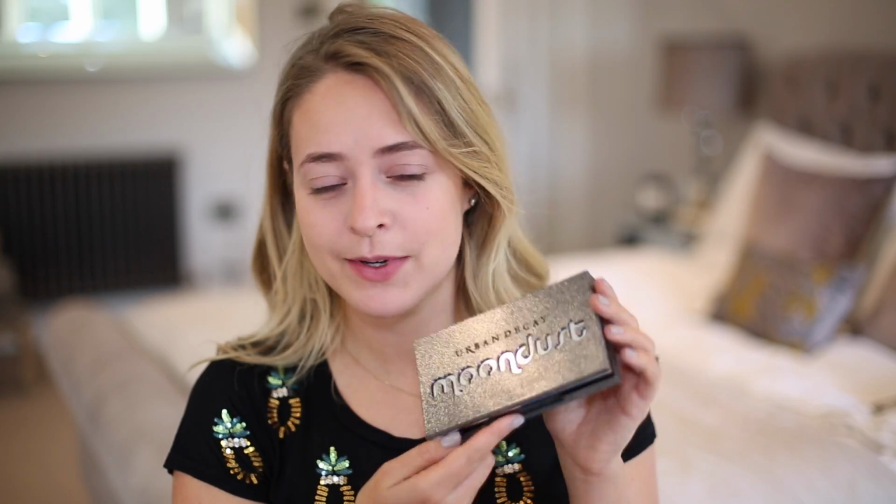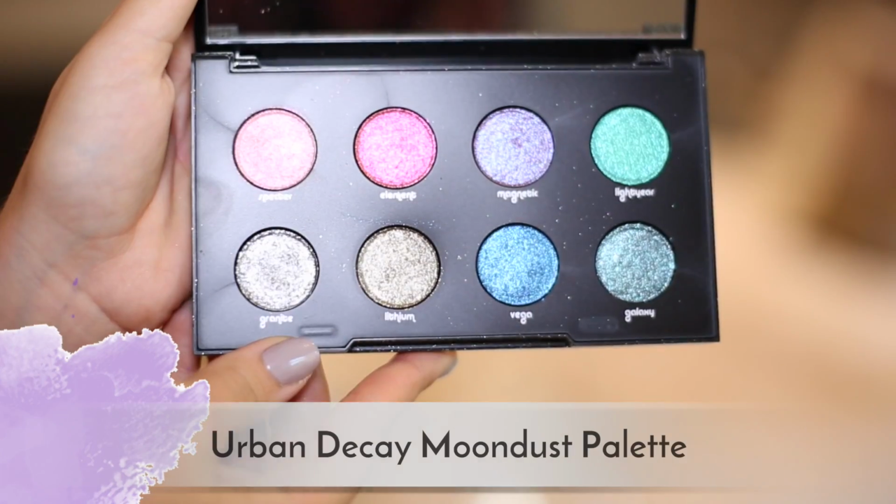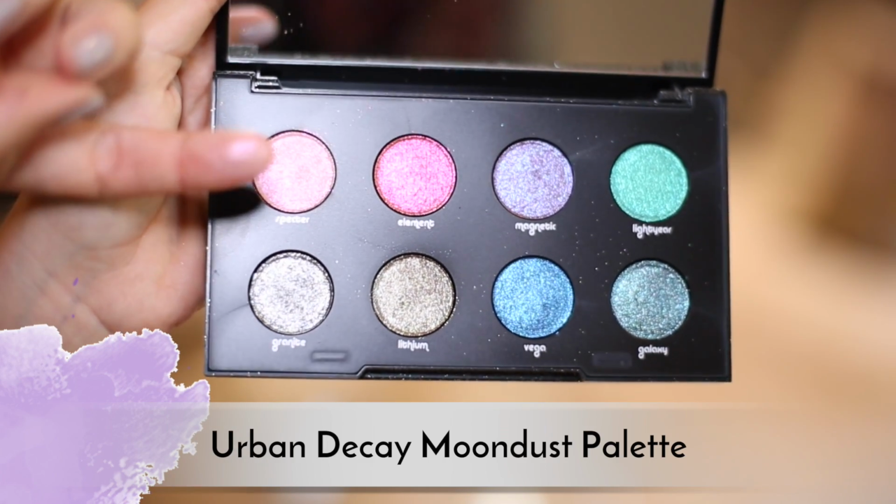And then I used to use a sparkly eyeshadow, which was from Barry M. It was a Dazzle Dust. Do you guys remember those? I couldn't actually get hold of it for this video, but what I do have is the Urban Decay Moondust palette, which I feel is quite similar. It's very sparkly. So I'm going to take a bit of this nice number in this corner called Spectre, which is baby sparkly pink, very similar to the one I used to wear.